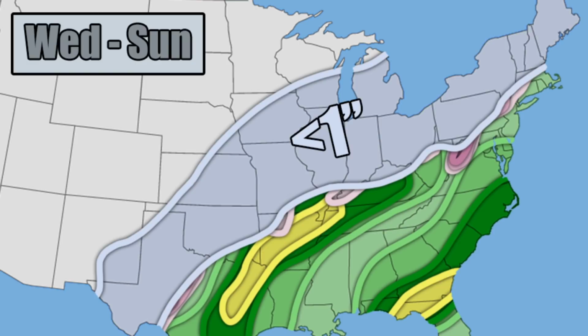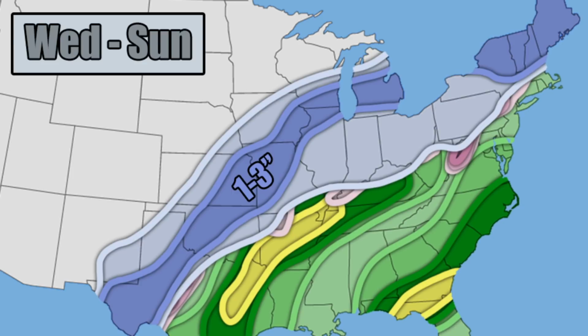Now, here would be your snowfall forecast. Under an inch of snow is expected in any of these light blue areas. That's basically from about Texas and New Mexico northeastward up into Maine and New Hampshire there. And then here's that 1 to 3 inch area, and you can see that for Texas, Oklahoma, Kansas, Missouri, through Iowa, Illinois, Wisconsin, and into Michigan, and then portions of northern New England and northern upstate New York there.